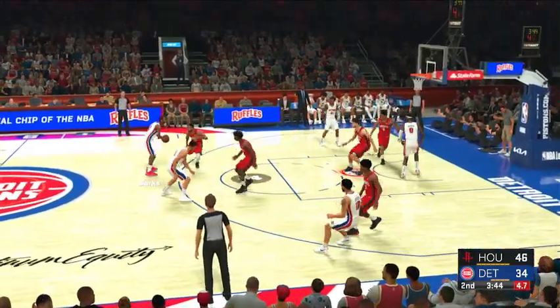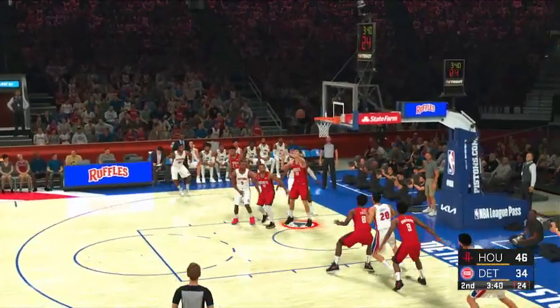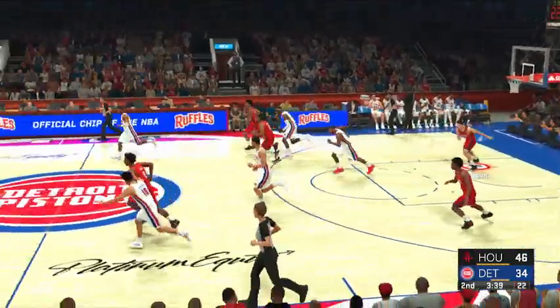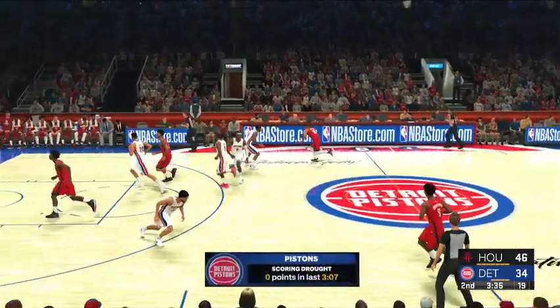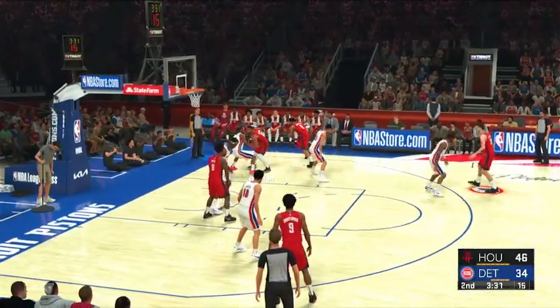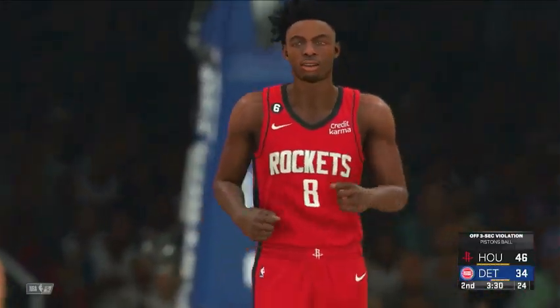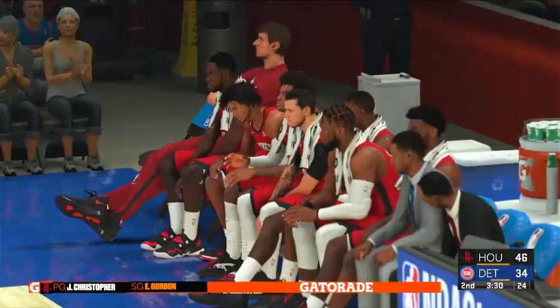Five on the clock. Here's Burks. Their offense stone cold. Another miss there. Gordon, the pass to Martin. Back to Gordon. And the officials calling for a 3-second violation. Green is checked in for Eric Gordon.